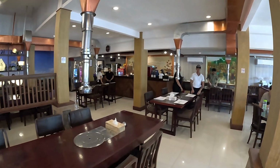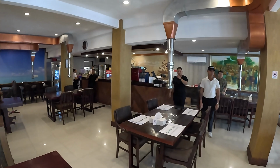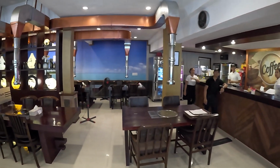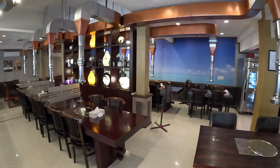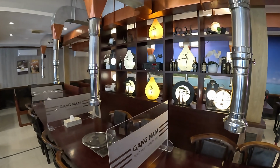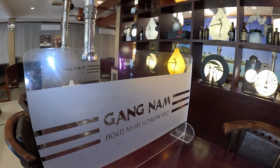There's a counter area just over in the back there. And we have a collection of tables just the same all throughout in the back here. Also some beautiful decoration on the side there. And there's the name.